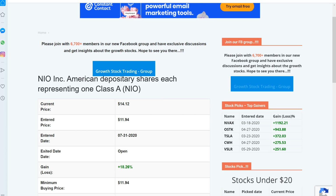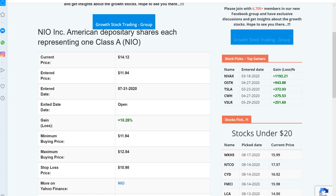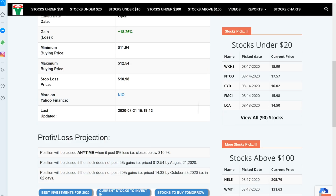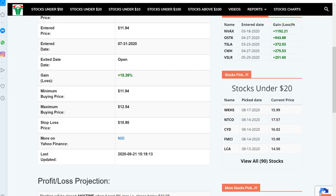So the first stock we're going to look at is NIO. It was added to the tracker when it was trading around $11.94, and as of today it closed over $14.12, posting almost a 20% gain. So this is one of the stocks that performed really well this week. So let's look at this chart.